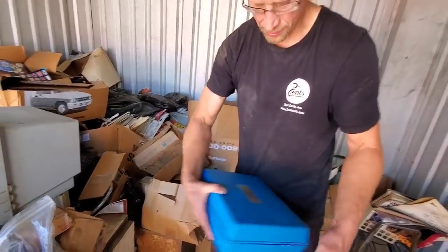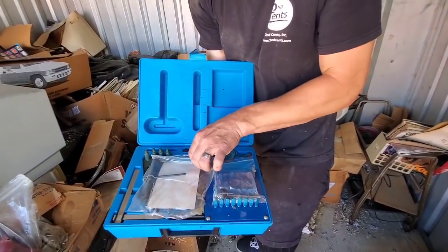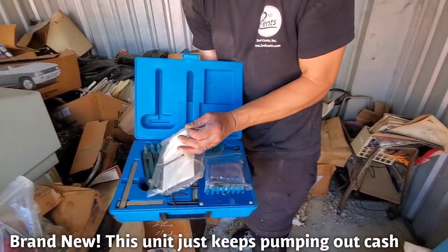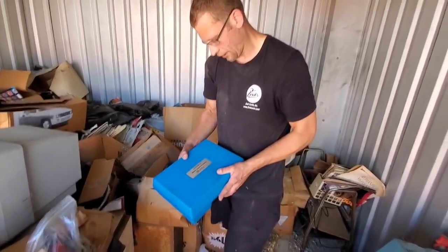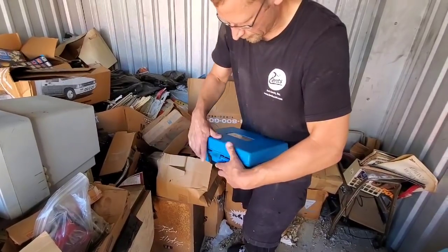Gauge set. Oh. Look how clean this thing was. Dang. I don't think it looks brand new. One part's not, but man, that's gotta be worth something, huh? Oh, yeah. What did you use that for? Carburetor, huh? It says carburetor gauge, though, so I'm assuming.